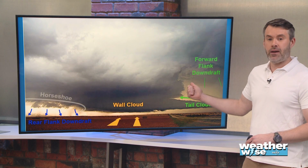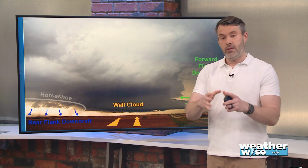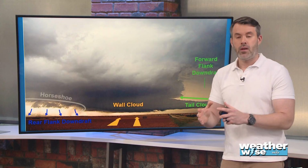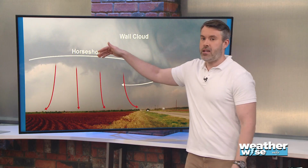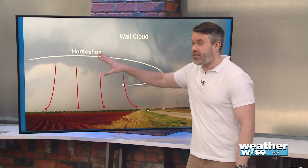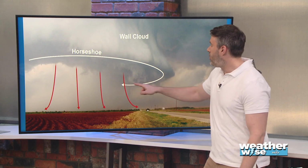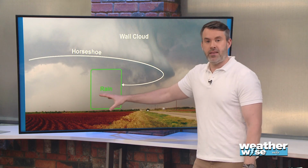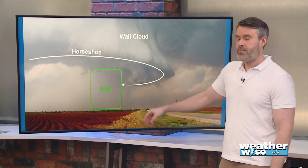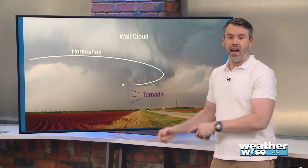The forward flank downdraft is well off to the right part of the screen, and then you have this horseshoe area, and that's what develops the hook echo signature on radar. When we break it down even more, looking at the horseshoe area, this is going to be your rear flank downdraft. So this is where there's going to be some really gusty winds happening, but where the tornado is located, it's going to be on the northern side of this horseshoe. And you point out here with the heavy rain, this is going to be the hail. This is where visibility is really obscured. But then the tornado, you can't spot it because it's likely behind the rain.